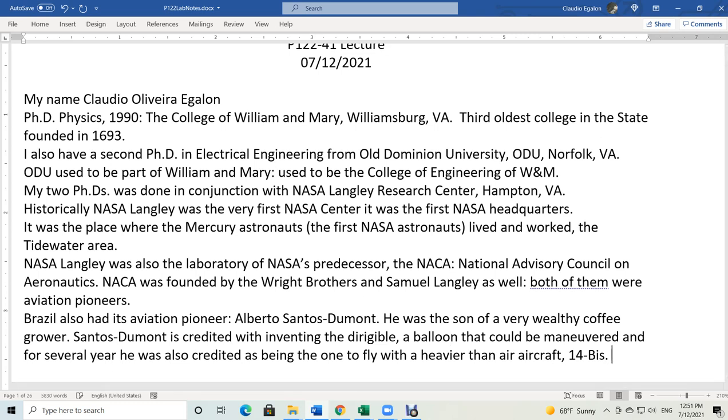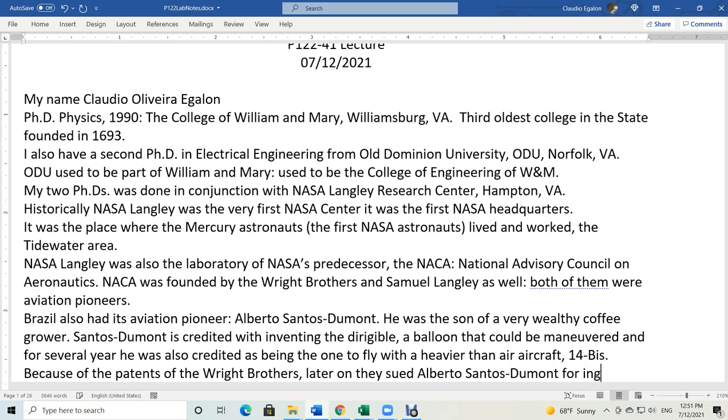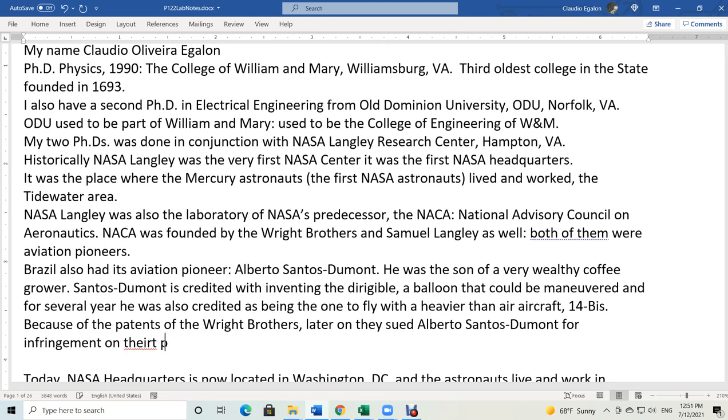Because of the patents of the Wright brothers, later on they sued Alberto Santos Dumont for infringement on their patents, and they succeeded. They didn't get any money because Alberto Santos Dumont was doing that more for fun. He was not there to commercialize what he called his invention. So that's an interesting piece of history that might interest you, and I like to share it with my students.